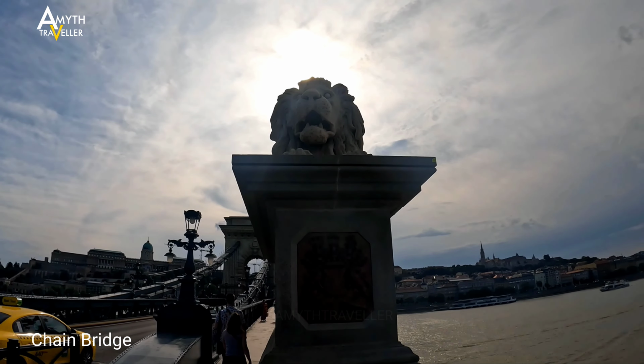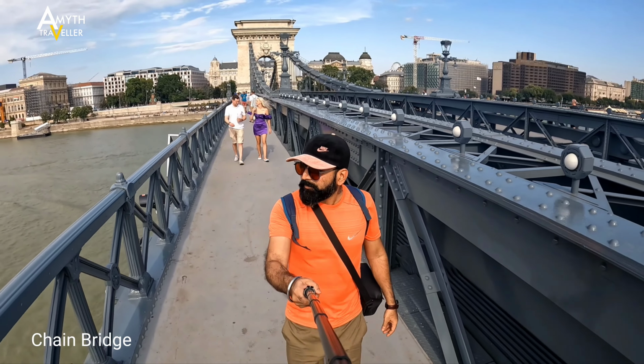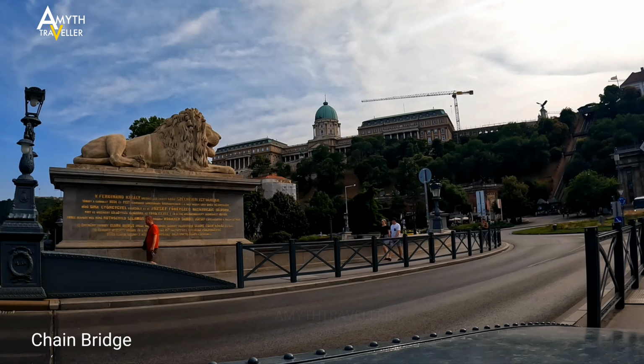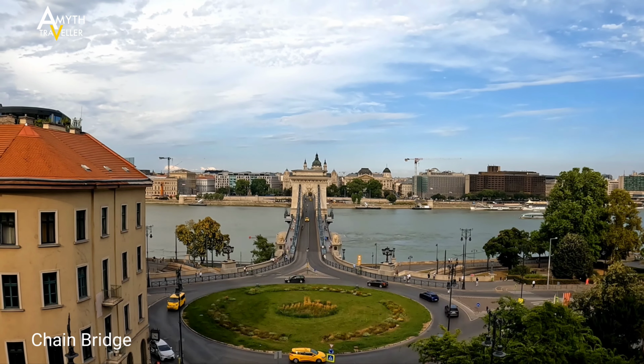Within Budapest, you don't need any transport service. You can just cover all the famous sites on foot, except the Elizabeth Tower. In the background you can see is the chain bridge, and I'm here at a viewpoint from where the view of entire Danube, the chain bridge and some parts of Budapest is very beautiful, and you can walk here by foot.